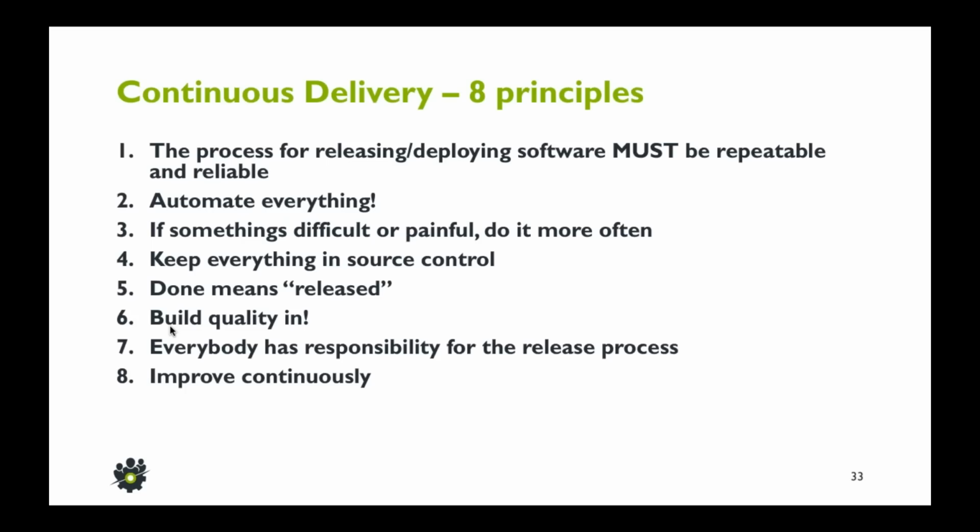Number 3 is one of my favorite ones, only because it's a bit contentious. If something's difficult or painful, do it more often. I say no, don't do it if it's painful. What he means to say here is if something's difficult or painful, make it less painful. So automate it and then do it more often.